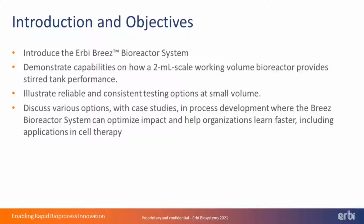Hello, everyone, and thank you for your interest in the Erbi Breeze microbioreactor perfusion system. Perfusion culture has many benefits, such as reduced footprint and increased productivity, but often it also increases the labor and complexity for operation. The extra hardware required can take up significant space. The volume of media required can be hundreds of liters a week, and maintenance can take significant time and effort with so many moving parts.